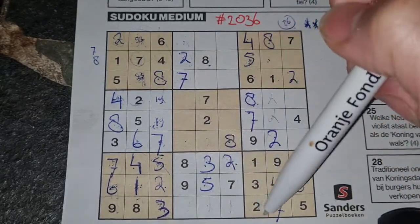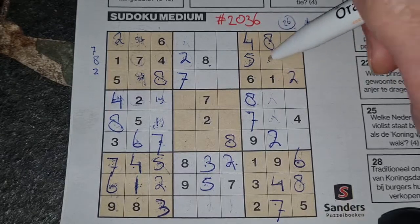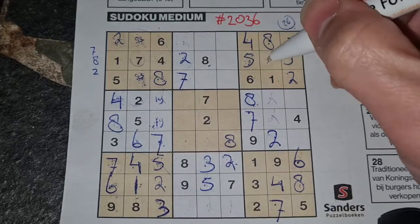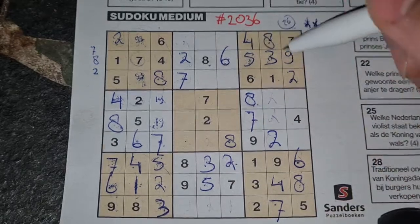I can see digit number 3. Now we have two numbers left in this big square for the numbers 9 and 3. We have a 9 here, no 9 there. 9 should be here and a 3 goes there. One number left in the second row for the number 6.